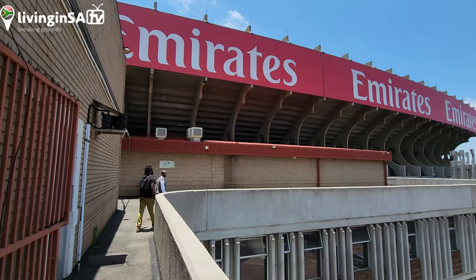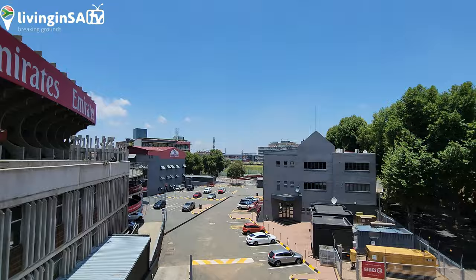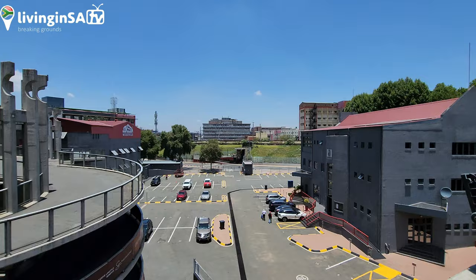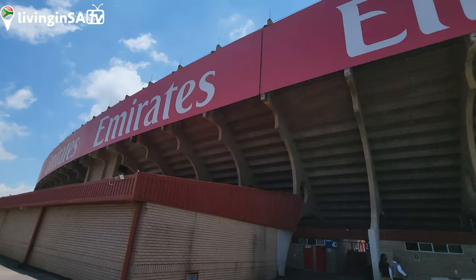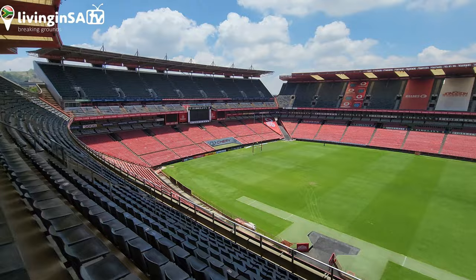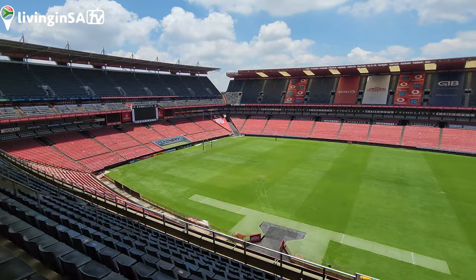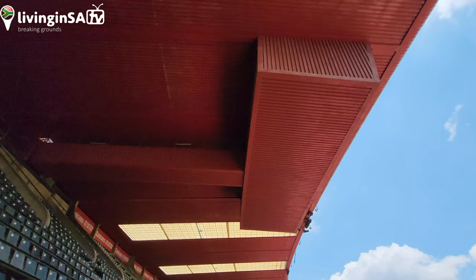Okay, so now we're going to see the highest point in the stadium. For you guys to see, that's the Ellis Park train station. Imagine how cool it will be to see it fixed, coming directly to the stadium. Beautiful structure. People want to see the progress that's happening. Guys, remember what I told you downstairs? This is the place.